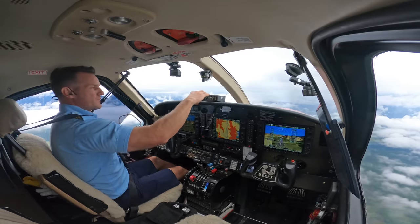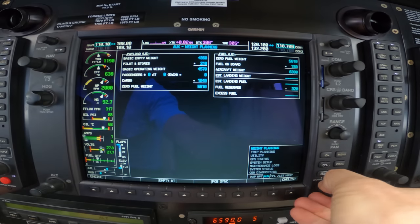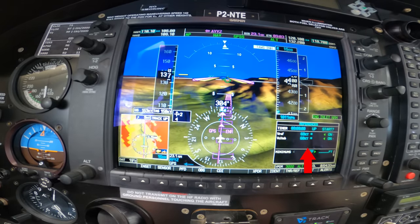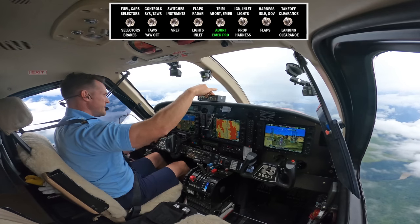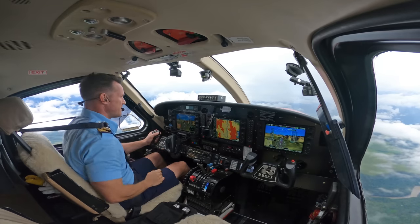Let's go ahead and do our landing checklist. Let's turn our TAWS off. Our VREF is 6,300 landing, so 69 knots. Let's do our lights and inlet. And our abort is a short final, but it might be different today with clouds in the circuit potentially. But it's usually short final off to the left.